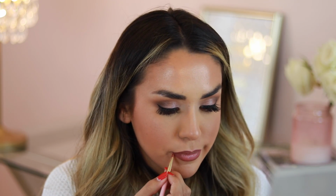Okay, it went on really easy and smooth. I'm just trying to blend it a little bit. Okay, let's try the lipstick.